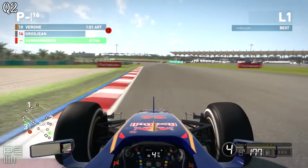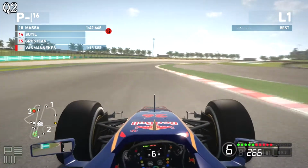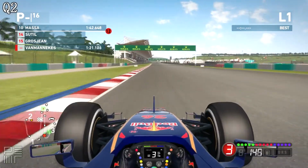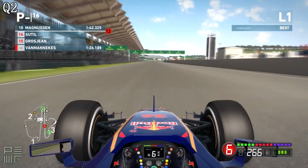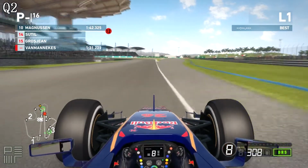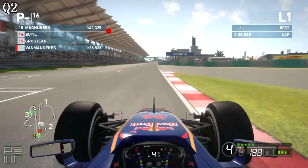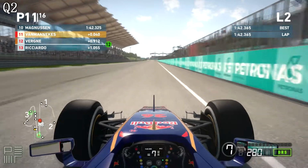It's a place where I lose so much time compared to the AI. I could be a second ahead of them before that corner, and when I come out of it, they're right behind me again. This is also another problem for me. I cannot seem to carry as much speed through this corner as they do, and I have to wait longer till I can get on the throttle. So this is probably the weakest spot along the straights, where they will pass me. They've got much better traction. From what I understood, the AI have inherent traction control, which of course makes it easier for them to pass on traction.